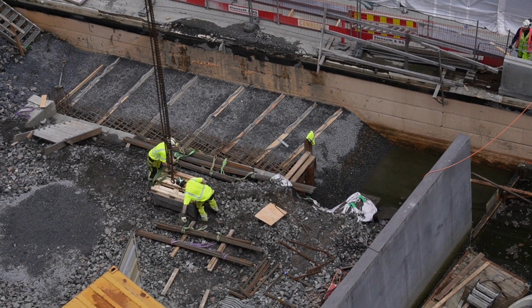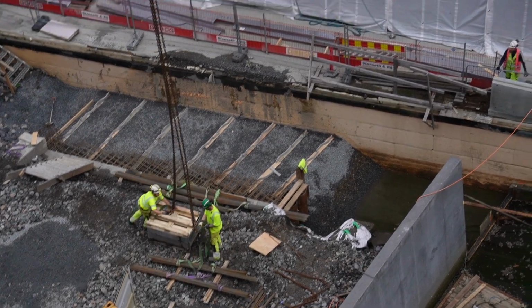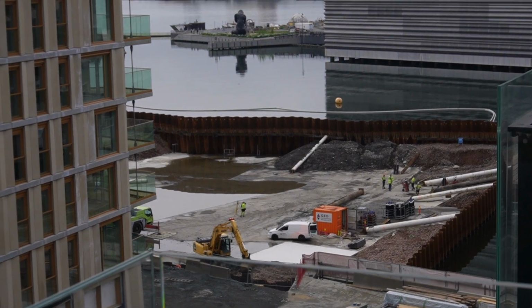Just the best, being up here early in the morning, watching other people work. A good way to start the day. But I guess it's time for me to go back to work as well. Let's go.